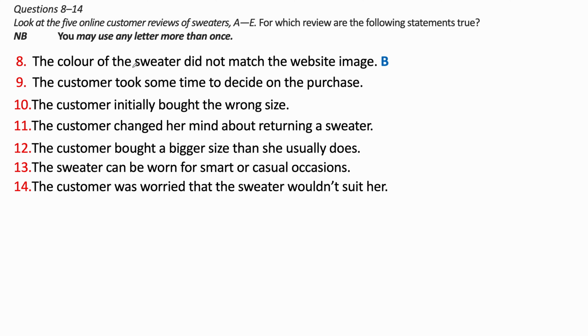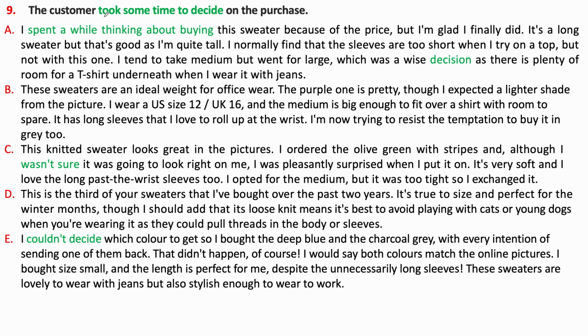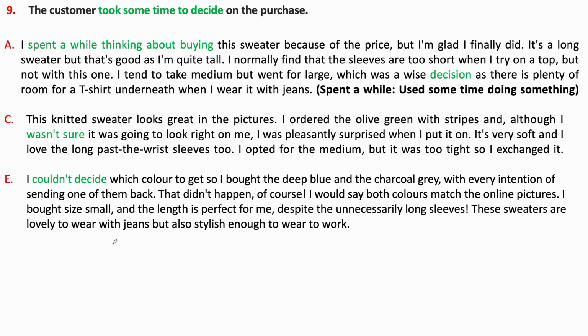Let's start with the ninth question now. The question says the customer took some time to decide on the purchase. So, in the review, the customer mentions that they did not immediately decide that they will buy the sweater. They thought about it for some time before deciding to buy. When scanning the passage, phrases like spent a while thinking about it, decision, wasn't sure, couldn't decide, all talk about some kind of issues with deciding something. So we'll focus on these parts.